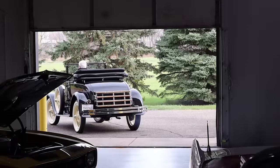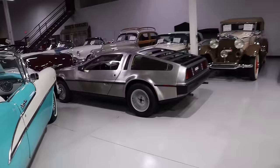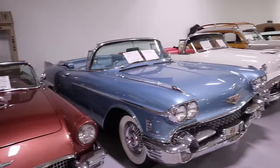That was fun. That sounded good. Holy shnikes, another DeLorean? They got 3 DeLoreans. Everyone decided to bring their DeLoreans to Ellingson's, apparently. Good grief. All right. In the interest of keeping these cars pristine, I'm going to just walk down this line here and not cruise in between a lot of them because they're packed in pretty tight. I don't want to scratch anything.